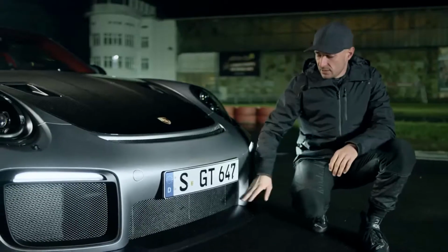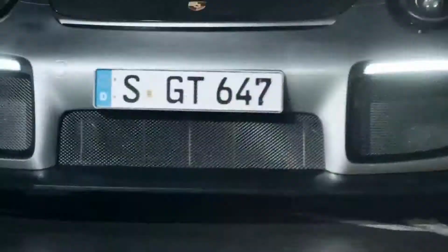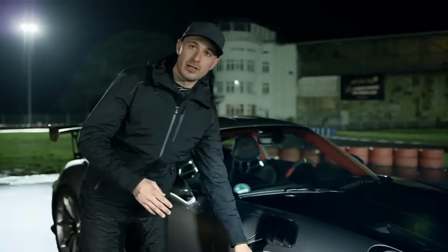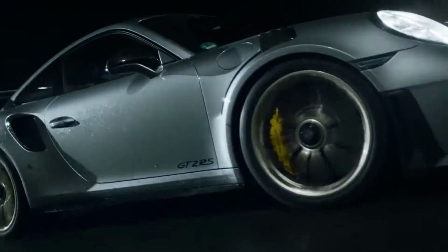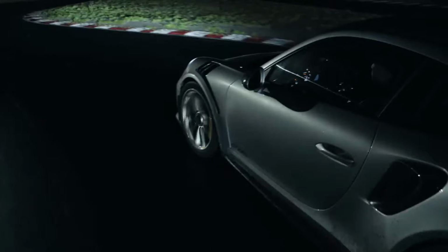We found out that we have 200 kilograms pushing on the front spoiler, so we had to put steel ropes in here just to keep the spoiler in one piece. While driving, the spinning wheels generate a lot of overpressure in the wheel houses. Therefore, we put these louvers just to get all the overpressure out of the wheel houses as fast as possible. And if you ask me, they look pretty cool.